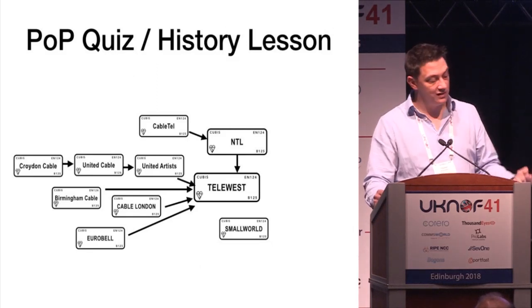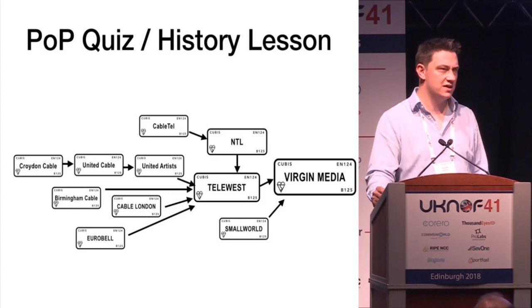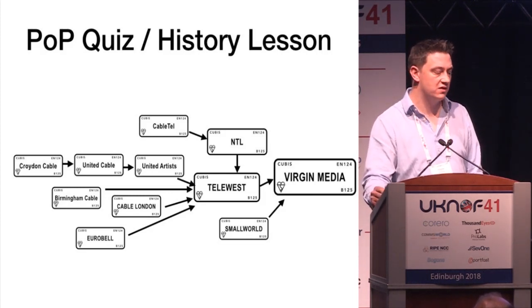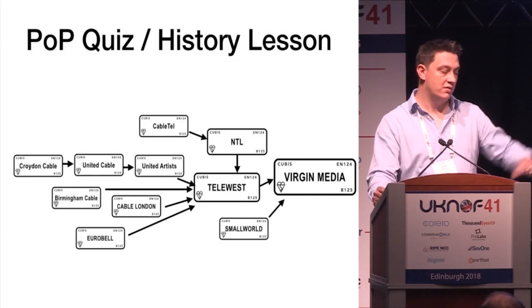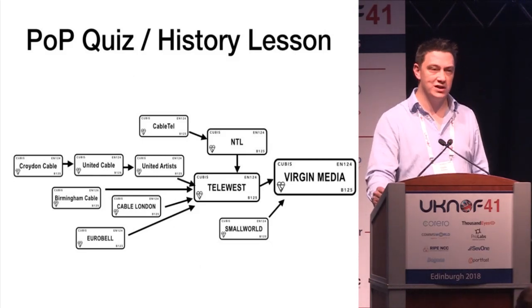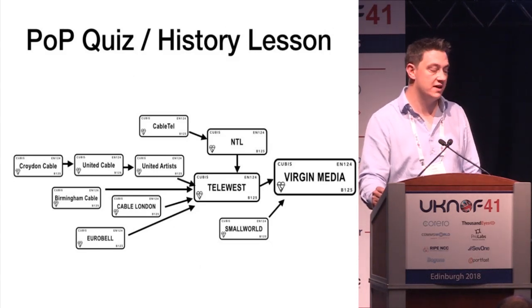The only one that got added in at the last minute, which is of course today's Virgin Media, was Small World, which had some stuff on the west of Scotland and I think northwest of England, and that was brought into Virgin Media in 2014. Otherwise, they were all parts of Telewest and NTL. I'm sure there were other brands that I couldn't identify that became NTL. The only one I could actually find was CableTel.